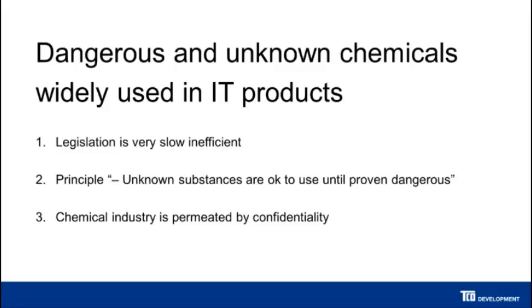The third reason for this is that the chemical industry is permeated with confidentiality. It's extremely difficult to know what is inside a plastic. Many brand owners don't even know which substances are inside the plastic, because the whole supply chain of the plastic part and its different ingredients are covered by confidentiality agreements. So basically the chemical supplier can put whatever they want in the plastic, and the brand owner doesn't even know this in some cases.